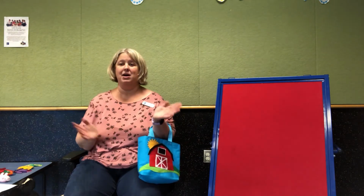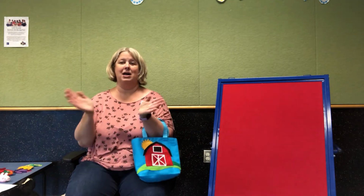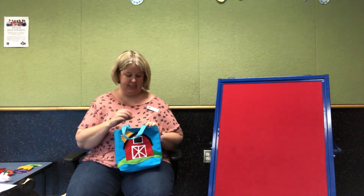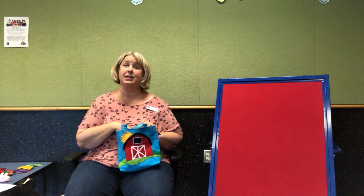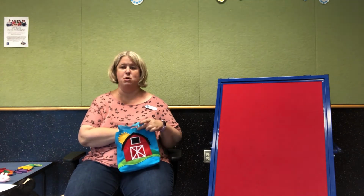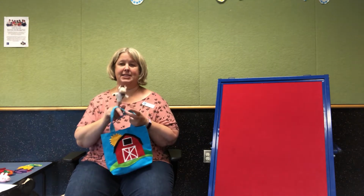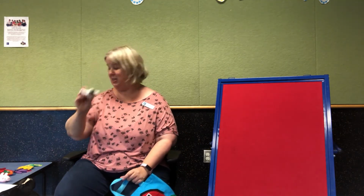Okay, are you ready? Here we go. An oink, a moo. A cock-a-doodle-doo. Someone's in the barnyard playing peek-a-boo. This one is black and white. And he has spots. And he gives milk. He also says moo. Can you guess who he is? If you guessed cow, you are right. Good job, friends. Good job.